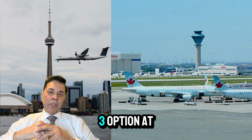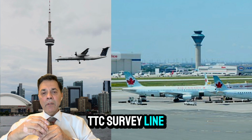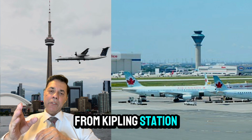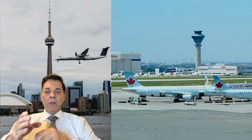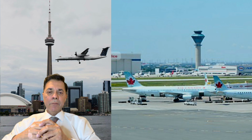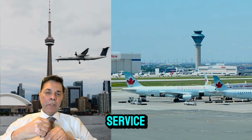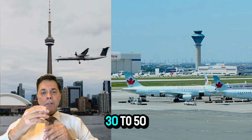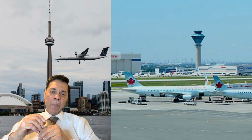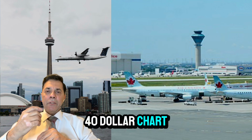Public transport, number 3 option. At TTC or MiWay, the route is TTC subway line 1 to Kipling station. From Kipling station you have to take another bus. It takes around 60 to 75 minutes and costs about $7. And number 4 option is car rental or shuttle service. It takes about 30 to 50 minutes. It takes Highway 427 and the Gardiner Expressway, and parking is $25 to $40 short-term.